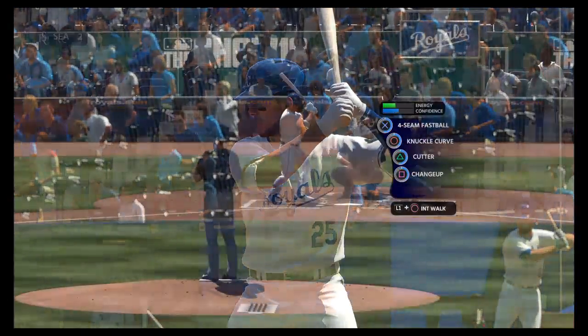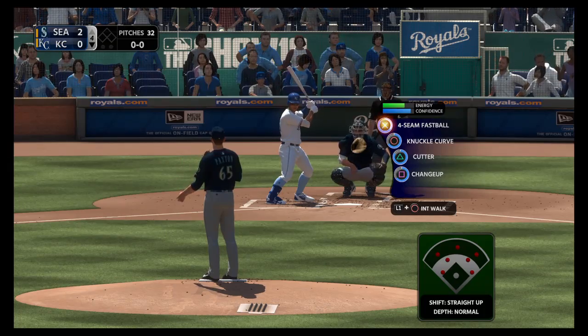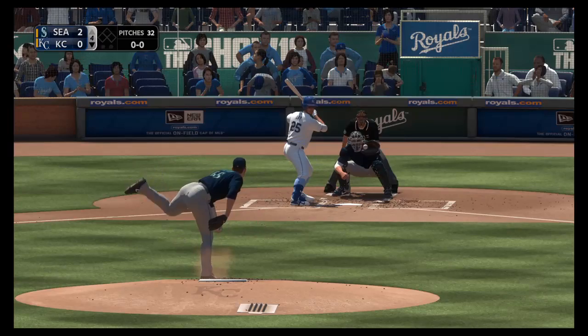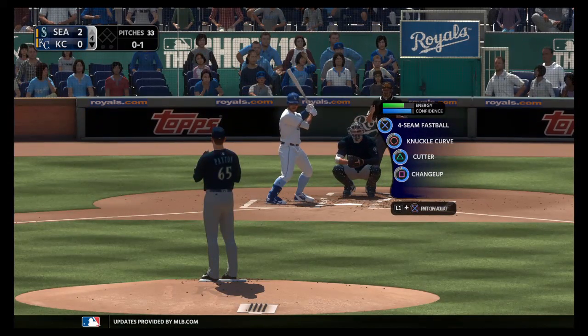Things not looking very good so far in this one, but we're still in the middle innings. They're down by a couple of runs, and this would be the right place and the right time to get something going. The last thing they want to do is to try to come from behind and win this one in the 8th or 9th inning.